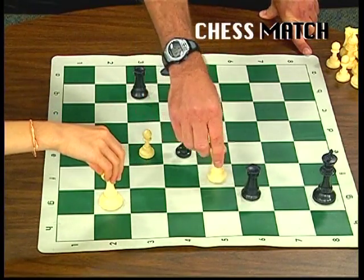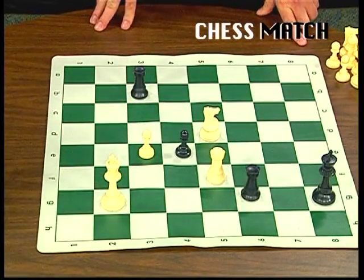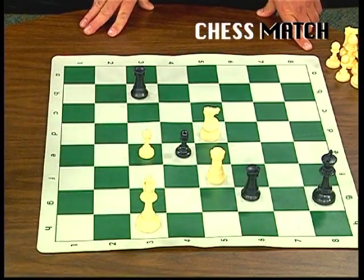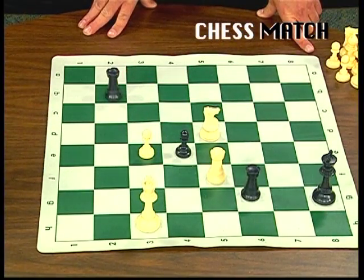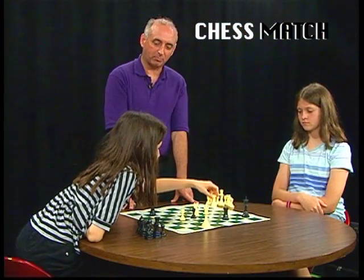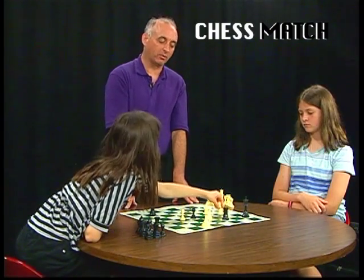There's one block, and the king has 1, 2, 3, 4, 5 choices. So there are 6 ways out of check. Which one did you like? Okay. Yeah. Well, you have a chance here to play a fork. Your rook was here, F5. Okay, there you go. Thank you.